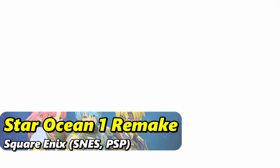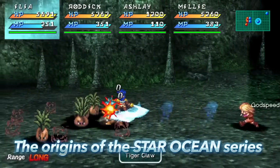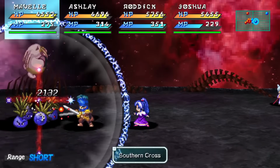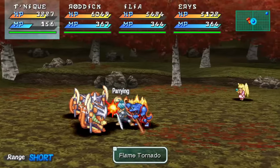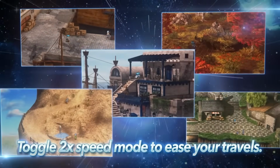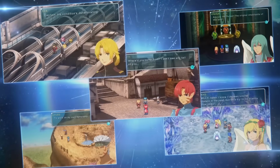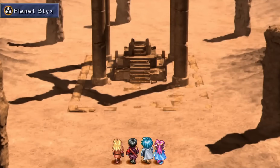Next up is Star Ocean: The First Departure R. This is a Super Nintendo game turned PSP game turned remastered Nintendo Switch game. And even if you played the original Super Nintendo game back in the day, which I don't think was ever localized officially here in the West, it still plays incredibly well. Now the PSP version, which is what this game is based off of, is also just as good, if not better. A lot of quality of life features and other things that they've added in, but the gameplay just rocks.